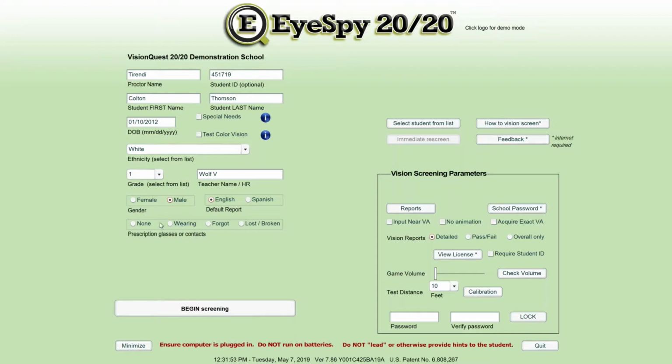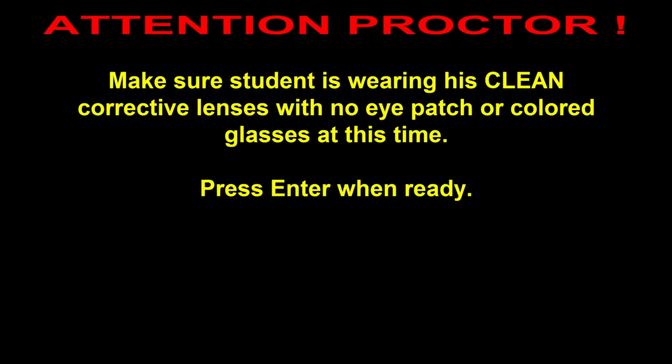So I ask Colton, or I look at Colton, are those glasses that you're wearing to see the blackboard or to play outside? He says yes, and now I hit begin screening. So that is literally all you have to do to start the vision screening process. Select a kid from the list, find out about their glasses, hit begin screening.